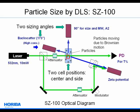And then we have this detector to measure the Zeta potential. We have the two positions. The cell can be right in the center there for low concentration, or here near the cell wall for higher concentration. So it's a very flexible tool for measuring particle size and for Zeta potential.